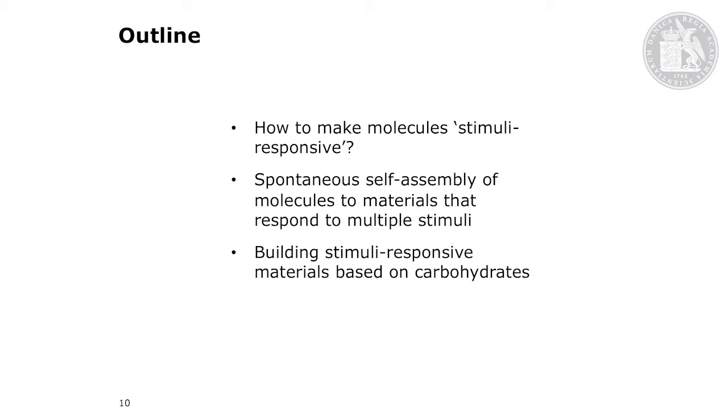And so this brings me to the areas I'm going to talk about today. To start with, I'll talk briefly about how we can make molecules that react to different types of stimuli, and then how we can get molecules to spontaneously self-assemble to build materials that themselves are stimuli responsive. And then I'll move on to materials based on carbohydrates, which is the project that I'm working on now and for which I'll be using the prize money. And there I'll talk a little bit about how I got interested in carbohydrates as well.